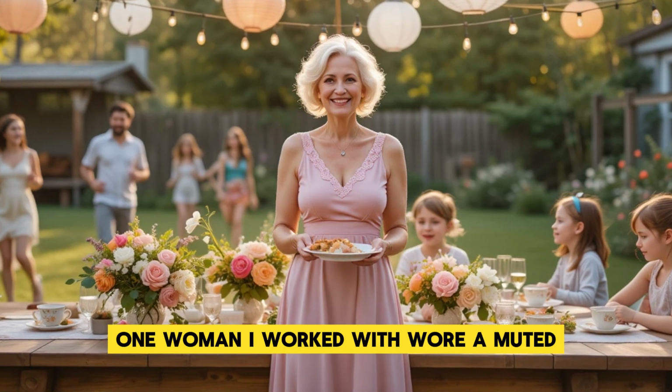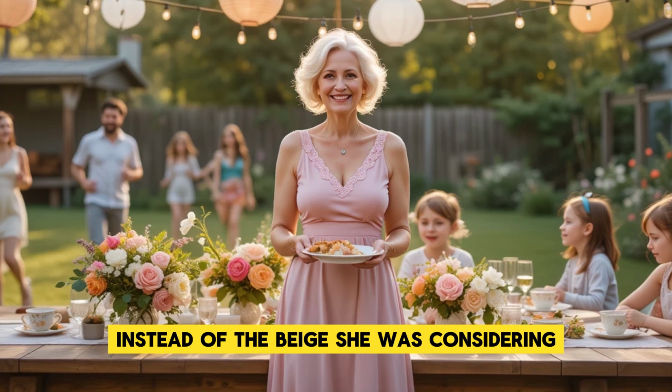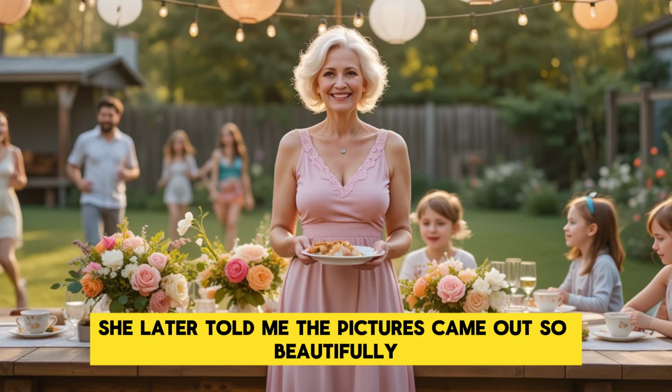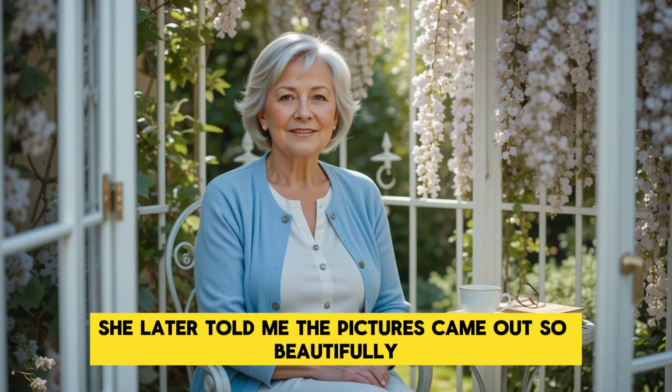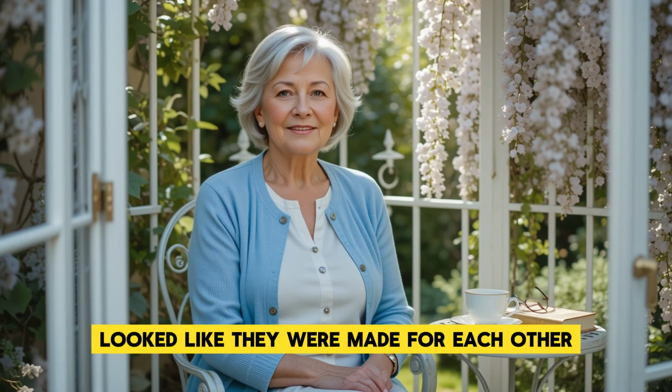One woman I worked with wore a muted rose-pink dress to her granddaughter's wedding instead of the beige she was considering. She later told me, "The pictures came out so beautifully. My silver hair and the rose color looked like they were made for each other."